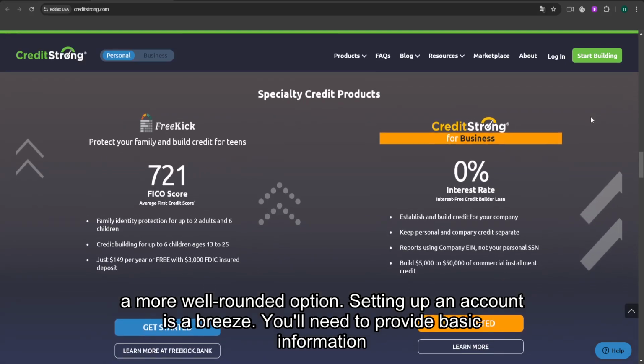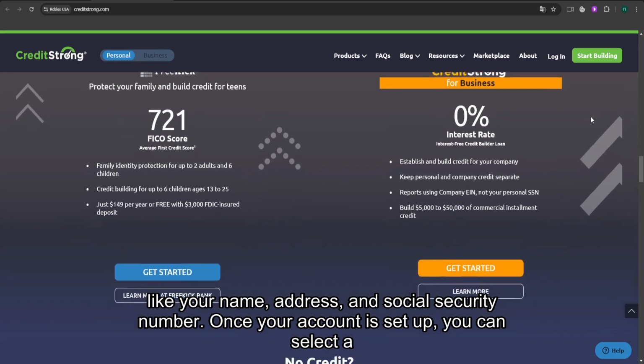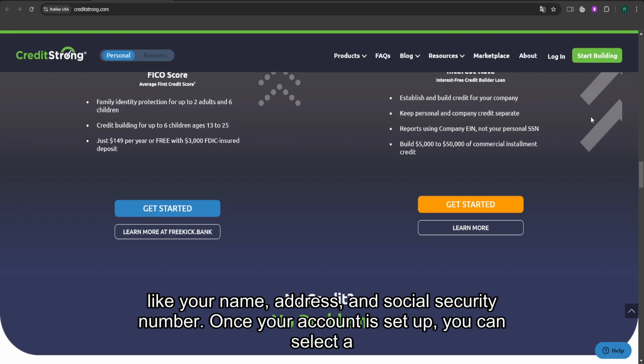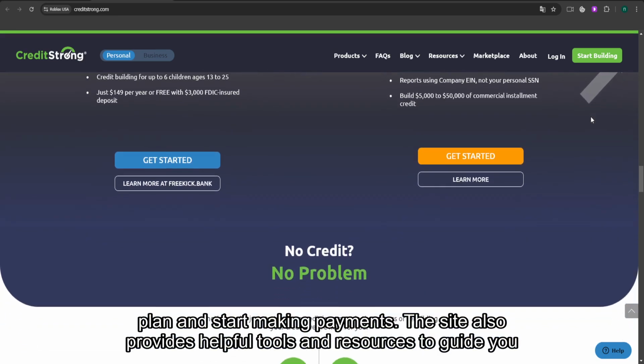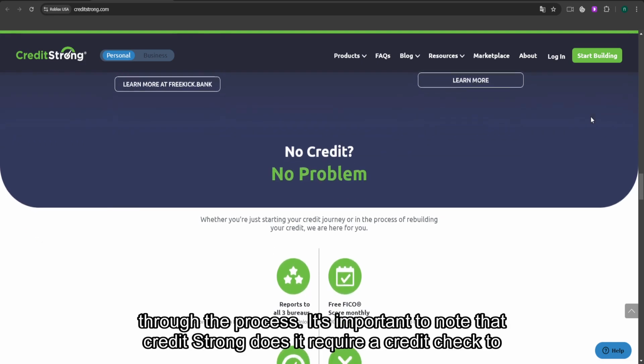Setting up an account is a breeze. You'll need to provide basic information like your name, address, and social security number. Once your account is set up, you can select a plan and start making payments. The site also provides helpful tools and resources to guide you through the process.